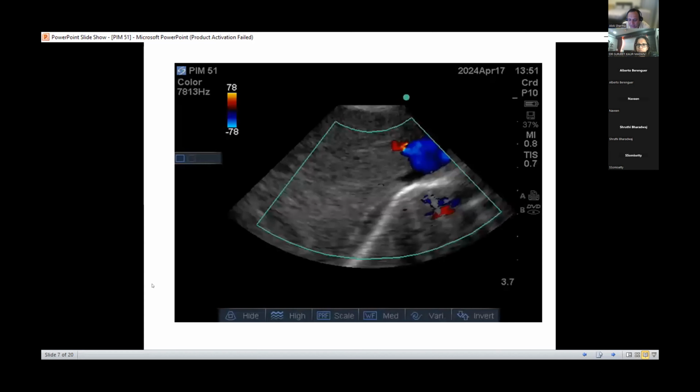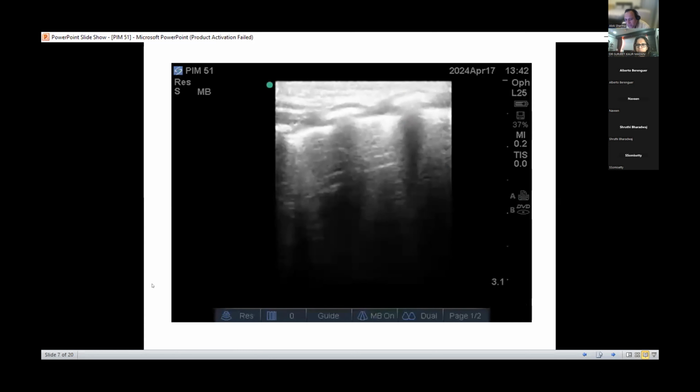Did you repeat a lung ultrasound after surfactant? No, I haven't, because I got the diagnosis and then I didn't think of repeating. Okay. What do you think might have happened?